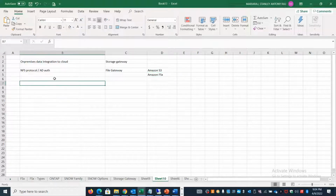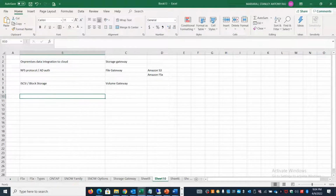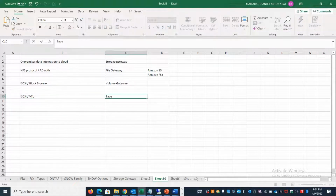And in the question, if you see words like iSCSI, automatically you can think whether it is a volume gateway or a tape gateway, and they will give you a hint whether it is block storage or a virtual tape library solution. If it is block storage, then the answer is volume gateway. Similarly, if it is iSCSI and they give you virtual tape or VTL in the question, you have to choose the tape gateway. All these have Amazon S3 on the back end, and for lifecycle management or historical data, it will go to Glacier. Okay, same thing.